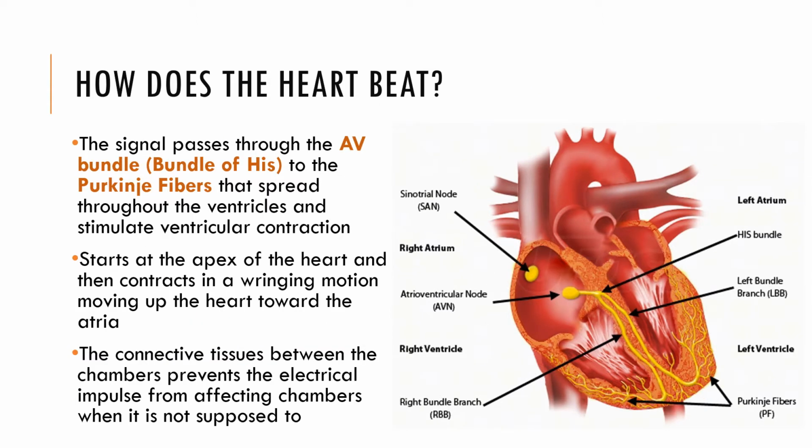Now once the AV node has been activated, it's going to pass its depolarization signal down the bundle of His, or the AV bundle, and through what are called Purkinje fibers down in the bottom of our ventricles. Those Purkinje fibers, when they are activated, cause the ventricles to contract. The contraction starts at the bottom and then works its way up the heart muscle. So it's squeezing from the bottom up, because all of the arteries that take our blood out of the heart aren't on the bottom, they're up on the top. So we need to be able to get that blood up and out of the heart.